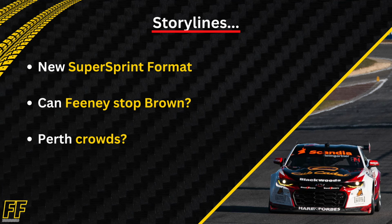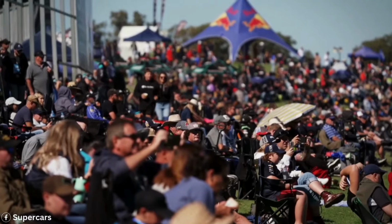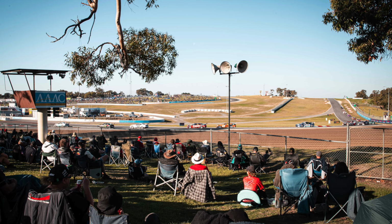Perhaps more of a personal curiosity, I am really eager as well to see how the Perth crowds fare this year. Last year there was a massive uptick in the crowd. I think it was about 33%, and it was certainly noticeable trackside. As my first opportunity to see Supercars this year, I'm really curious to see if those crowds have been retained and if people come back for the second year of Gen 3. Fingers crossed, because it was a great atmosphere last year, and it'd be good to see the event continue to grow.